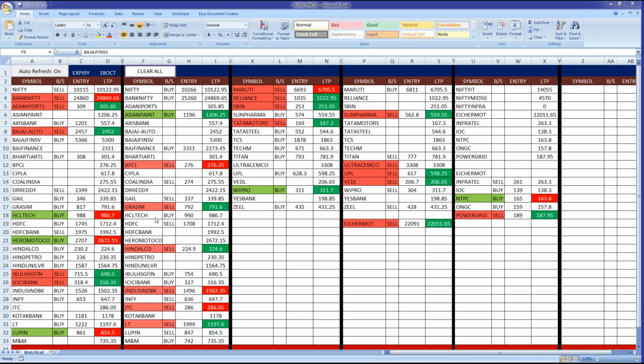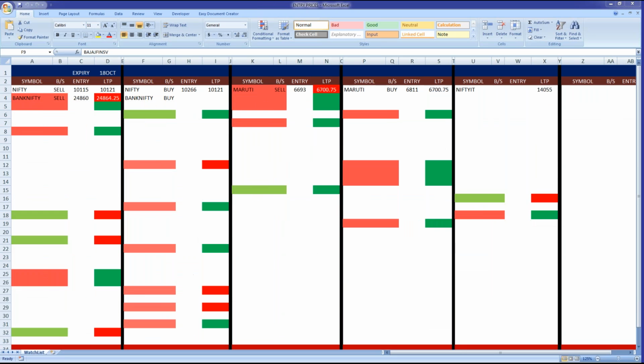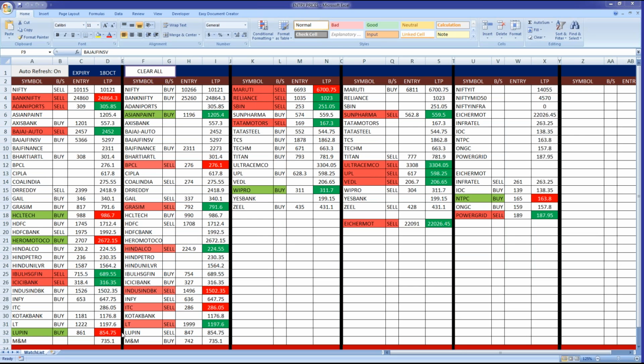So we were expecting this Lupin sell, so that has come now. Lupin, you can short it below 853. You have already made a profit on the buy side.